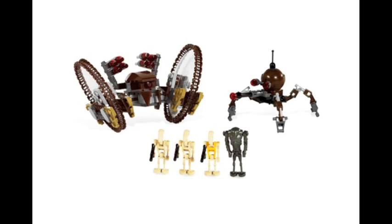The only thing it was missing, which probably could have even boosted it higher, is if they might have included Geonosians, because this is showing that scene. So that would have been awesome. But other than that, that's an awesome set at number 6, because of its great army building capabilities, the vehicles look awesome. The minifigures are pretty strong as well.